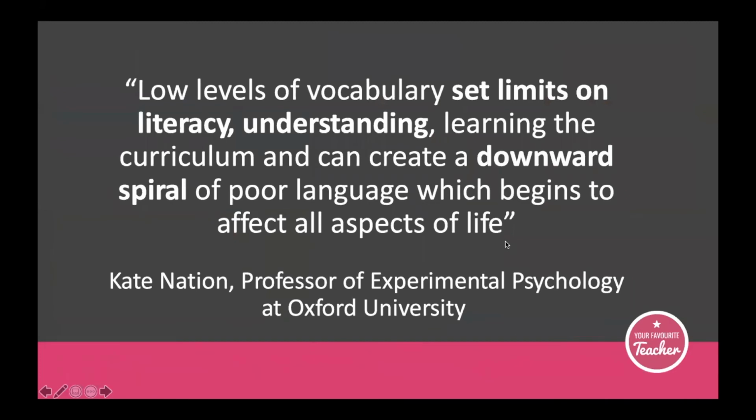So low levels of vocab set limits on literacy understanding, learning the curriculum, and can create a downward spiral of poor language, which begins to affect all aspects of life. So if, as teachers, we don't set the intention in lessons across schemes of work to impart that knowledge, that understanding of new vocabulary within our students, then it is going to have a knock-on effect, not just in one subject, but across all subjects. So if all teachers are working together to really help to improve that vocabulary, it will naturally make it a lot better.